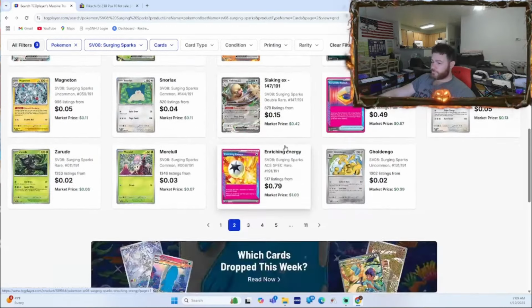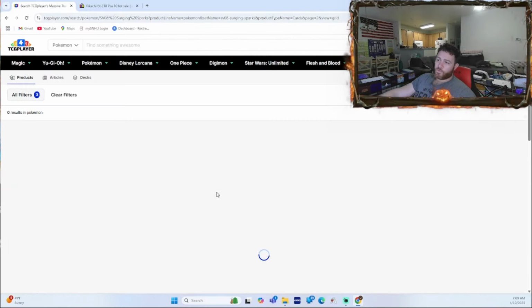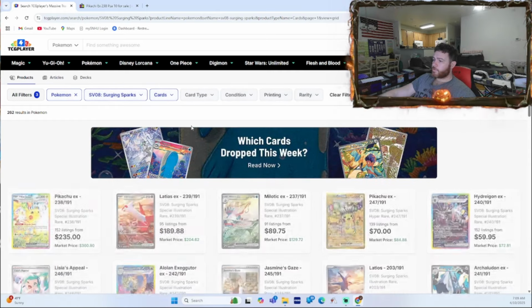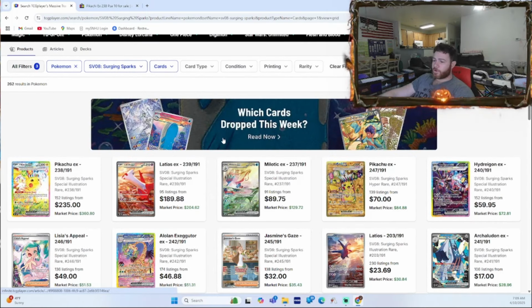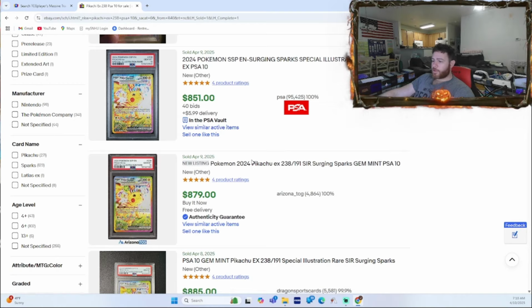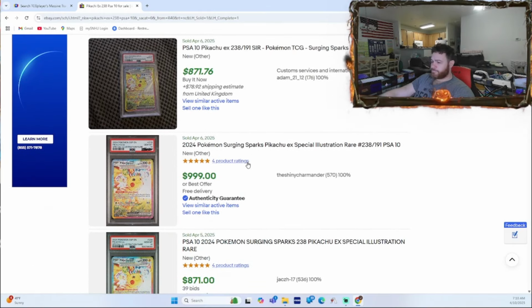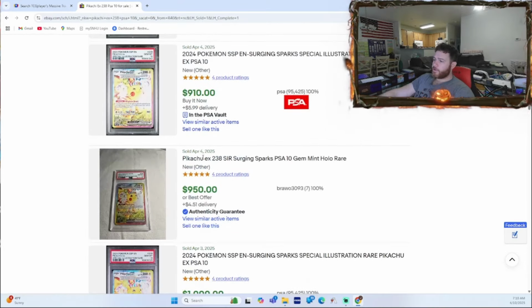Now, what does that mean for the price of cards that are graded? So again, we use eBay to comp all of our major price points. I did some research, right? And so you have recent sales for the Pikachu at 888. I thought this was a drop off in comparison, but in reality, it's only been like a $200 gap. And I say that like it's nothing, but in the trading card market, that 888 price point has been relatively standard for the month of April.